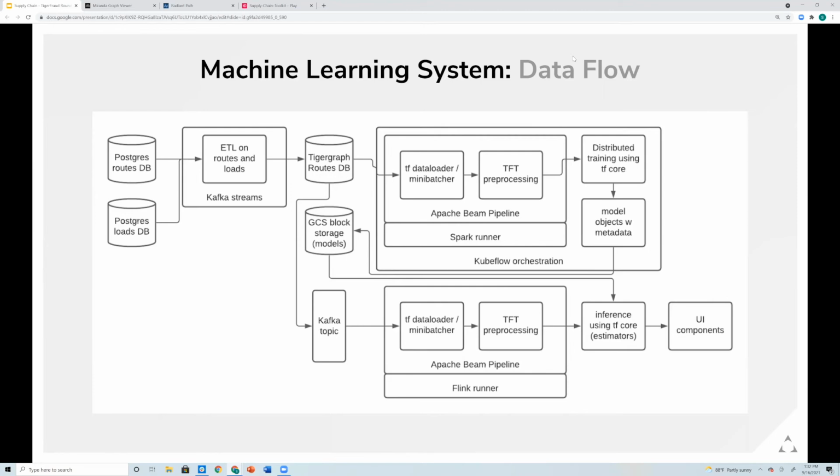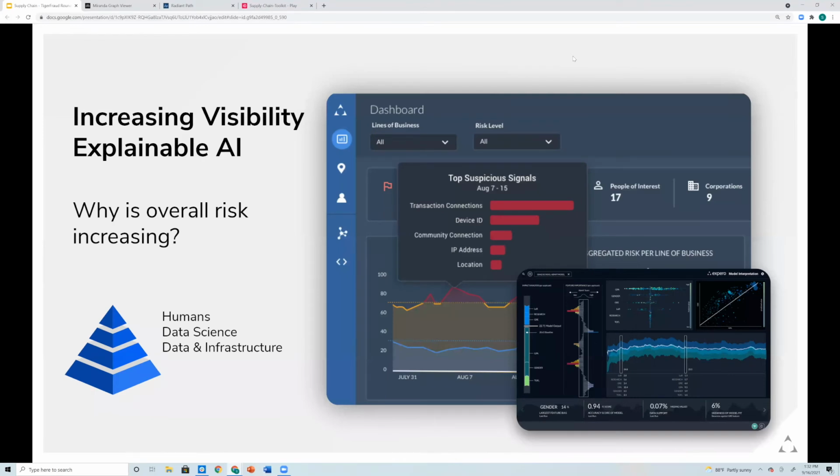Before I wrap up, I just want to summarize here with one high-level slide talking about what you can do to understand why these systems are making the decisions they're making. In many cases, using a graph and using machine learning can seem daunting because they can appear to be black box. That's the perception some folks have. But I would actually argue that it has the opposite effect.